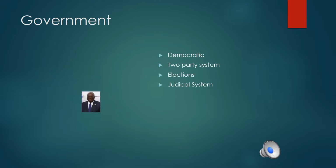The country of Ghana has democratic government foundations. They have a strong government with good ideals and goals. There is a two-party system. These parties are known as the National Democratic Congress and the New Patriotic Party. They hold peaceful elections, have a judicial system, and their current president is pictured on the slide.